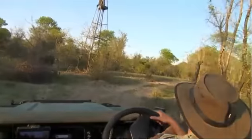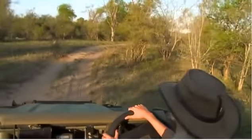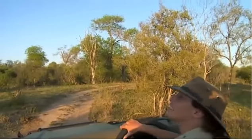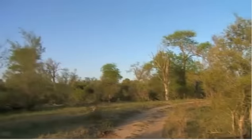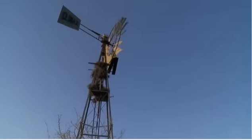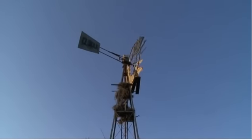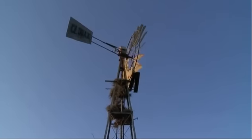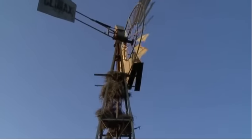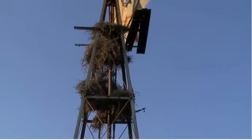I'm just going to stop at the windmill and have a look at it. Just to have a look at these incredibly industrious birds' nests that have decided that they're going to take up residence there. Drawing water up from the ground, and those messy, untidy bits of grass and sticks there belong to the buffalo weavers making their nests.